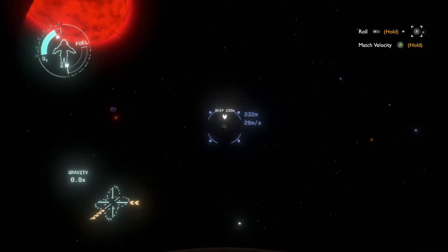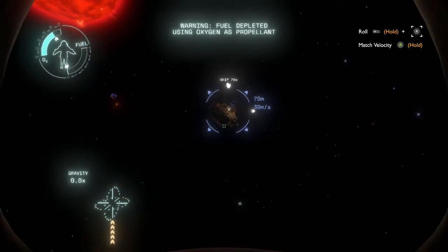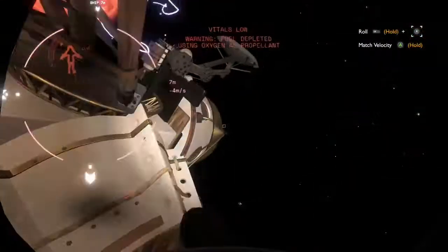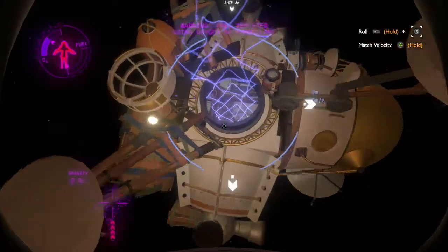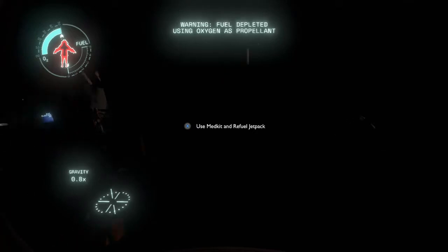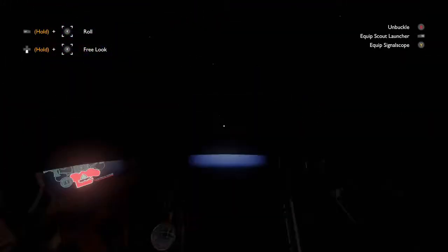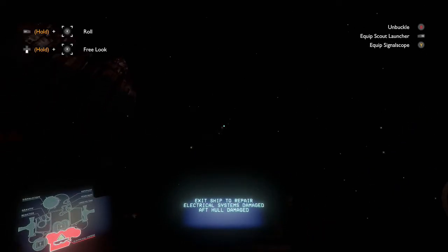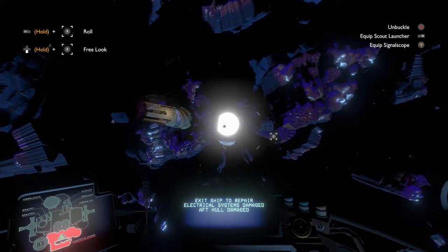Oh, I don't have enough fuel for this. Oh, this sucks. We're gonna have to really jam ourselves in here. Let me in. We made it. Holy crap, I can't believe we did that. That's ridiculous. Is my ship dead? Yeah, my ship is not great. I guess from me, like, hitting it, or... Oh, man, that's funny. Okay, cool.